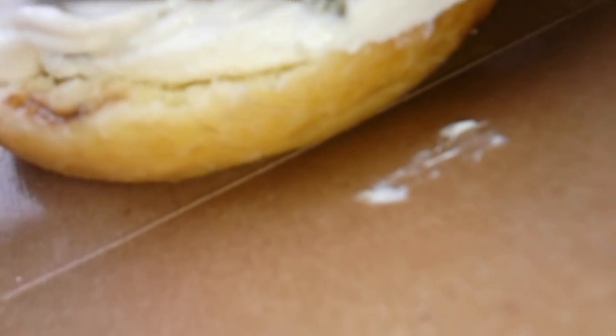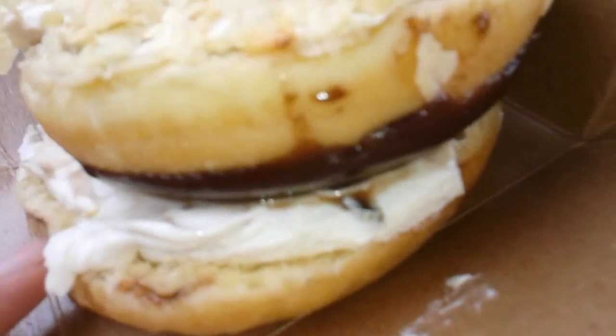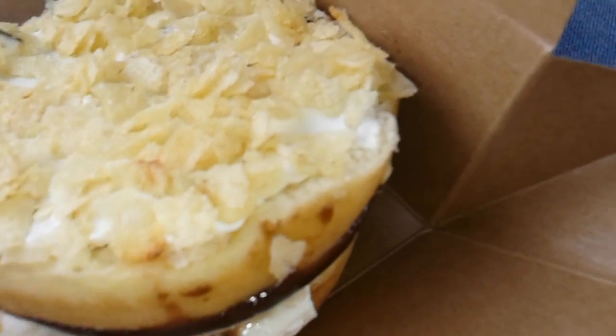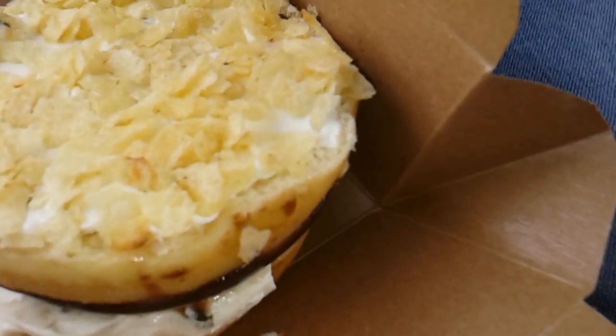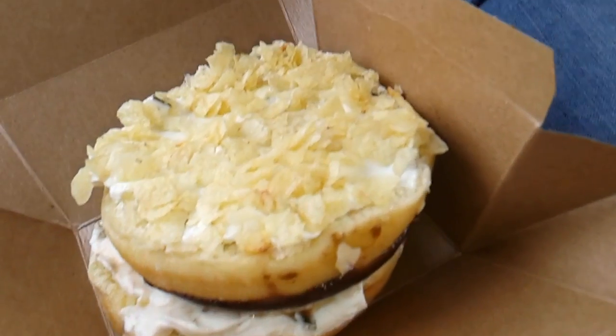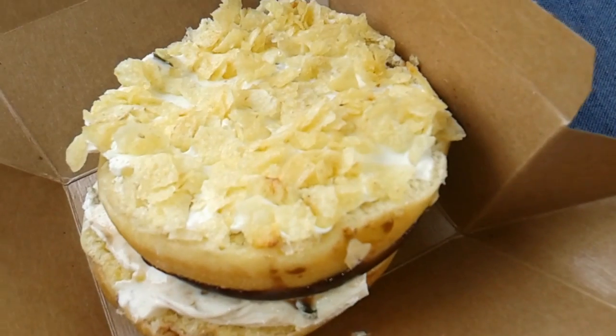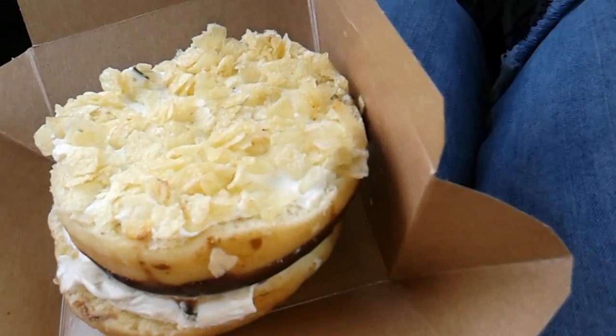So, yeah. I guess it's just a regular chocolate dip donut that they cut in half. Let's try this. Yeah. So it's like a jalapeno cream cheese. And then the top appears to be chips. It's like a jalapeno flavored chip. Country Style, you come up with some interesting donuts.